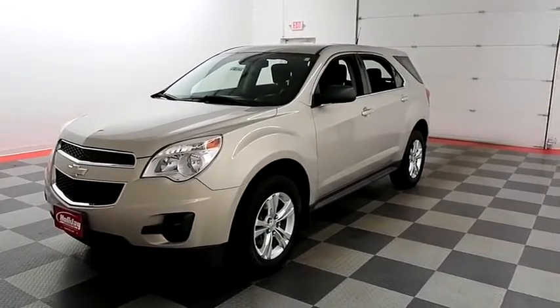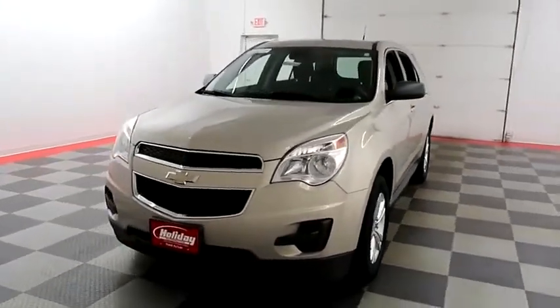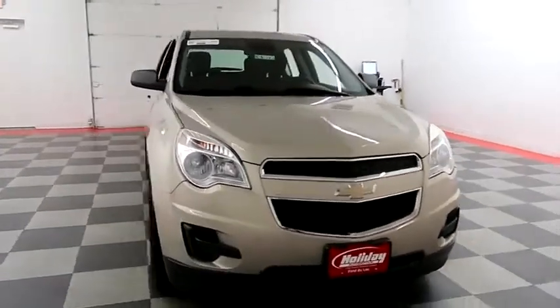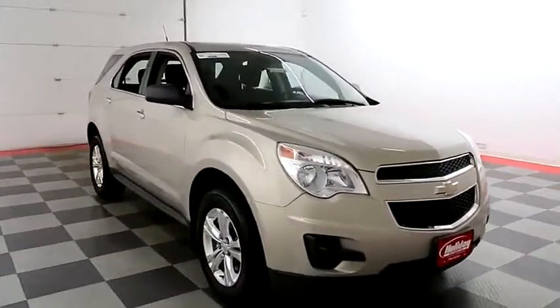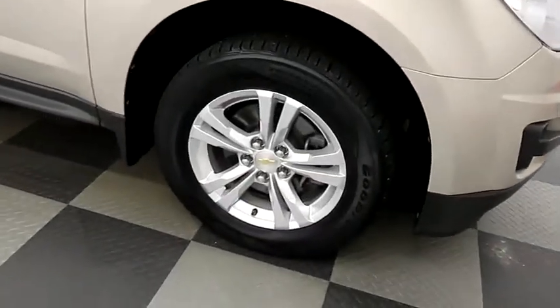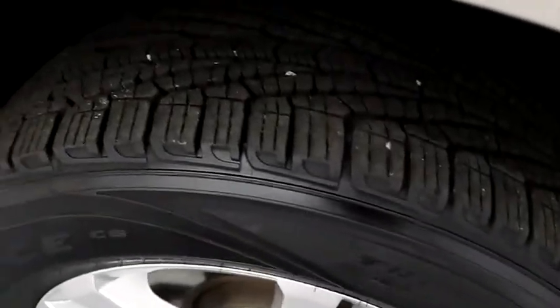Today we're going to take a look at a 2012 Chevy Equinox. Stock number is 18M140B. Starting right away up front, you have nice chrome accents in the grille. A look down the passenger side, you have alloy wheels wrapped with Goodyear Assurance tires.